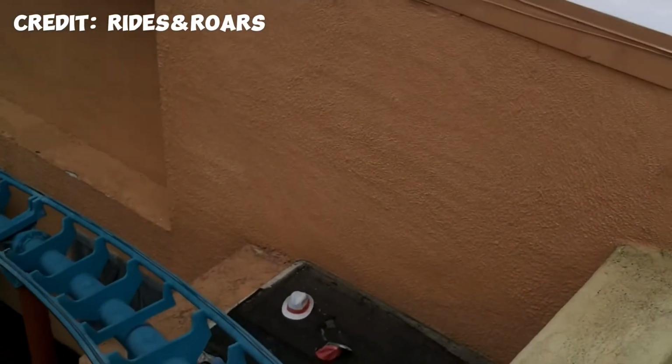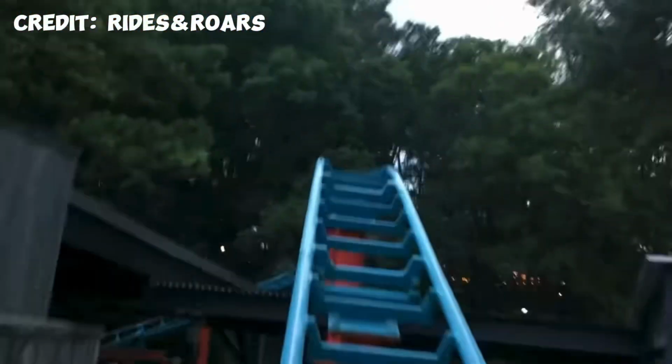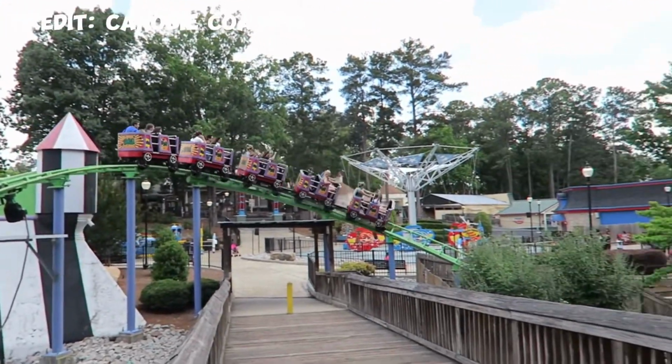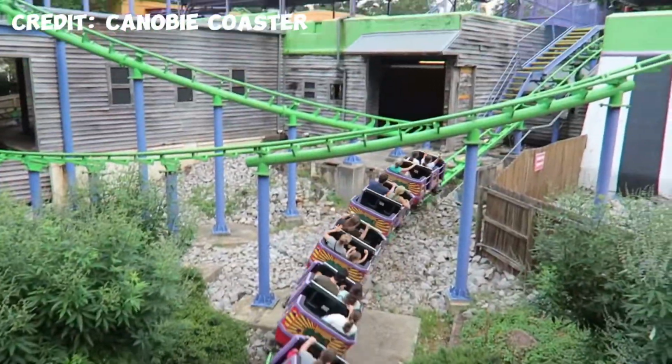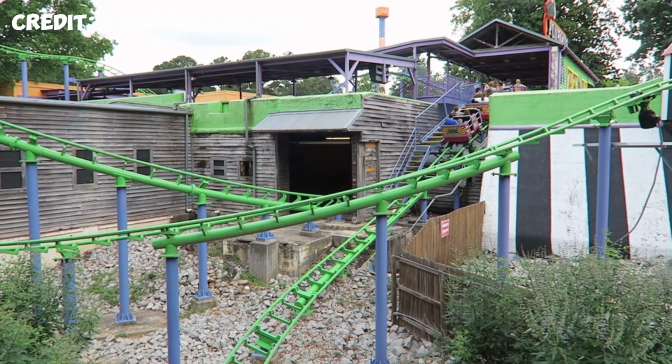When it opened, it was actually the Wile E. Coyote Canyon Blaster, but in 2015, well, actually in 2016, the area had a makeover and was changed into a DC section. This ride contains about 900 feet of track and hits a top speed of 30 miles per hour. It's a family coaster, so of course you get no inversions on that. Sad though, wish you kind of did, because this ride is a great ride.